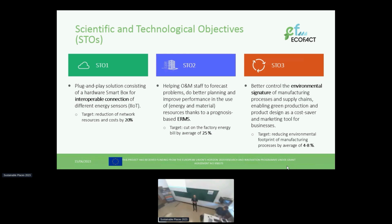To start describing the project, it's useful from our point of view to focus on the objectives of the project itself. At the very beginning of the project, we defined the scientific and technological objectives. We would like to focus on some of them. For example, the second scientific technological objective is to cut the factory energy bill by an average of 25%. This is an important objective, considering also the cost of energy nowadays. And as we will see in the further development of the project, we reach this goal.